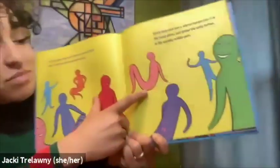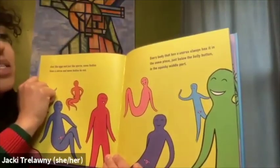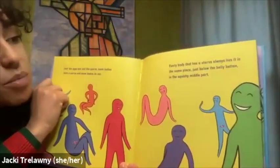No uterus. No uterus. And every body that has a uterus always has it in the same place, just below the belly button in the squishy middle part.